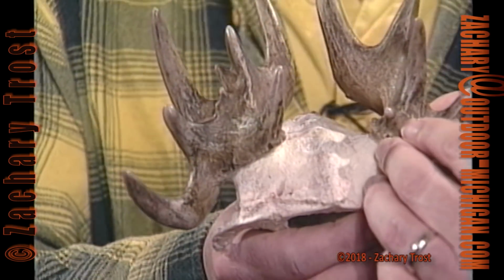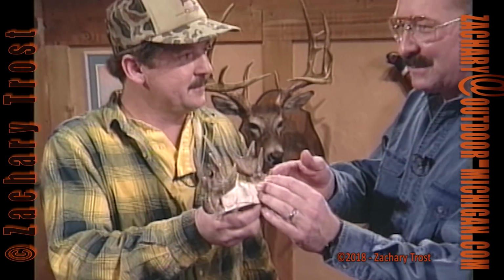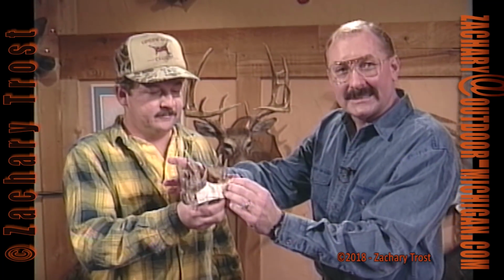Well, I hope maybe we can get that on display at our museum for a little while. You think? Sure. When we get that open this summer? Sure. An oddball rack, only a 6-inch spread, but we had to have you on Big Buck Night. That's a great rack to look at. Isn't that something?